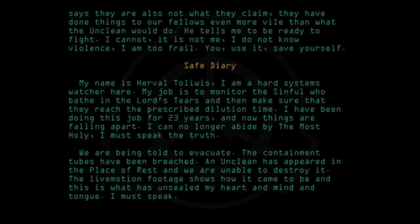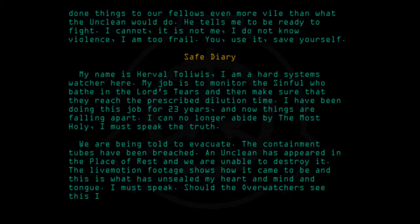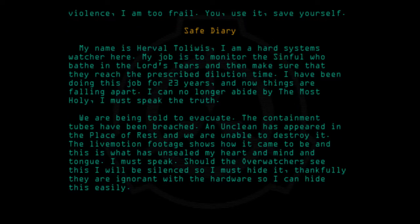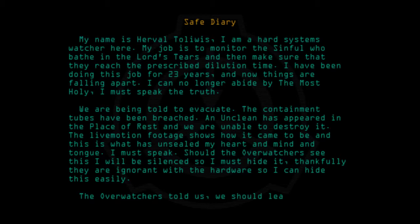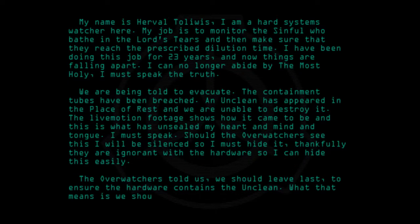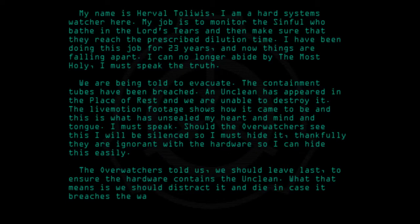I must speak. Should the Overwatchers see this, I will be silenced, so I must hide it. Thankfully, they are ignorant with the hardware, so I can hide this easily. The Overwatchers told us we should leave last, to ensure the hardware contains the unclean. What that means is, we should distract it and die in case it breaches the watching decks.